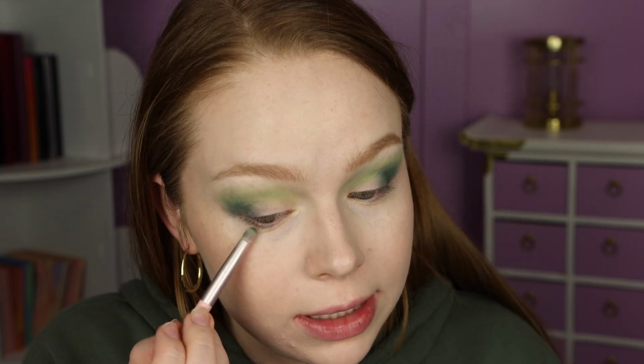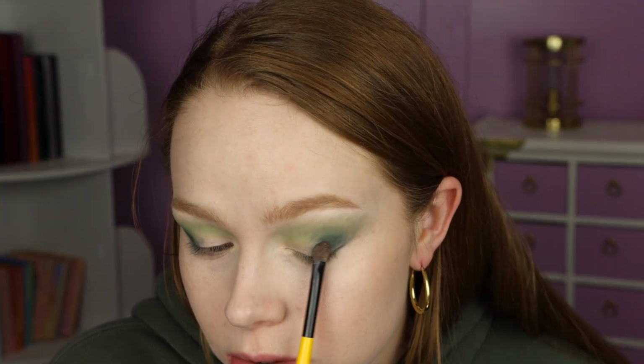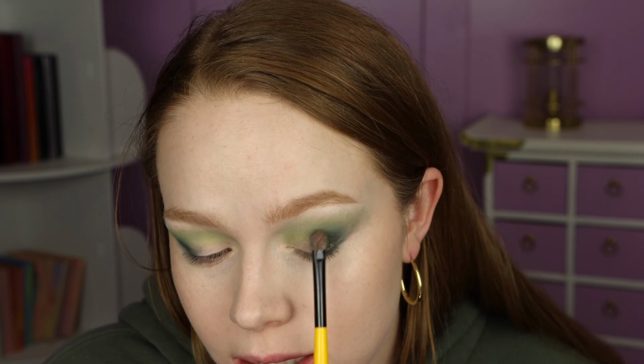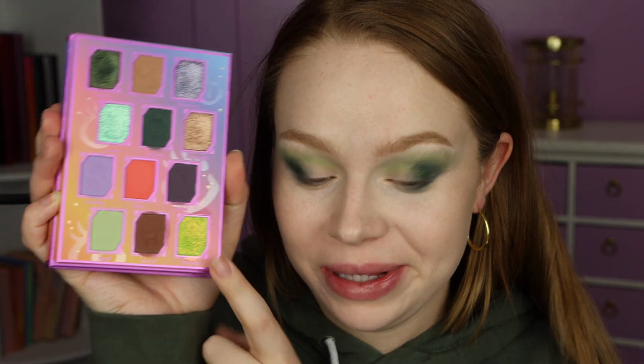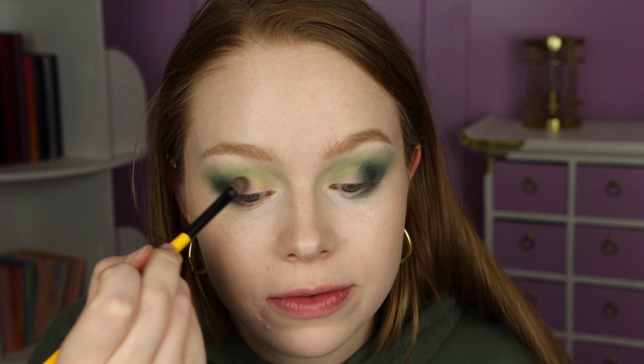Let's grab some of the Leaves and also connect what's happening in the outer V to the lower lash line. Okay, I think next I want to go into the really deep satin green, Moss, and I'm going to use that on the outer half of the lid. I'm just wiping off that brush on my hand. It does not have to be perfectly clean, and we're gonna go into the really, really bright green, Beauty Now. I've just been dying to get this on my eyes, so that is going to be the star of the show.